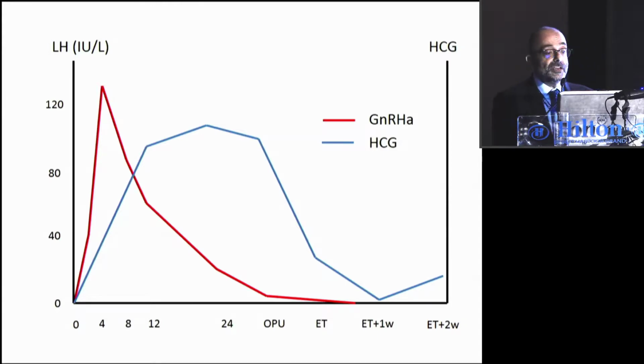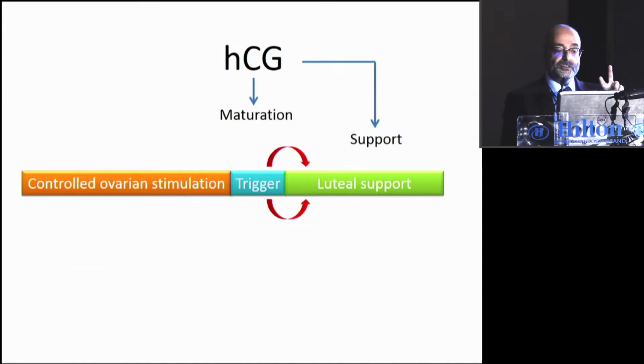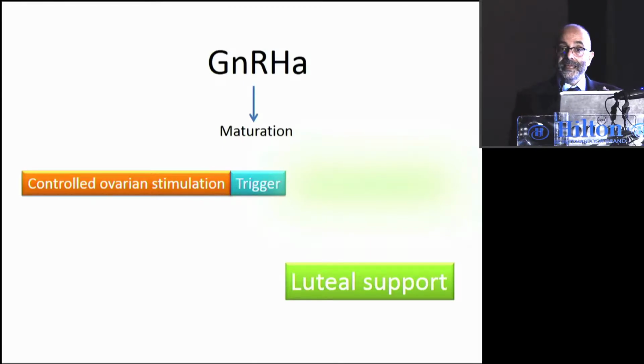So the GnRH agonist is responsible only for one event in the stimulation cycle. If you compare it to hCG, which has two functions, the maturation and support of the luteal phase for a few days, when you give the agonist, we are going only to mature the eggs, and the luteal phase now is completely separated. It's standing alone in our stimulation.